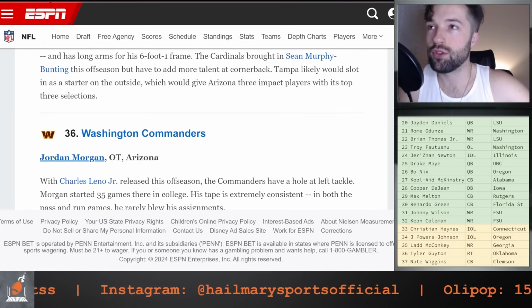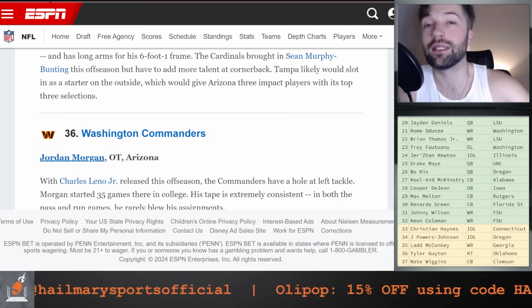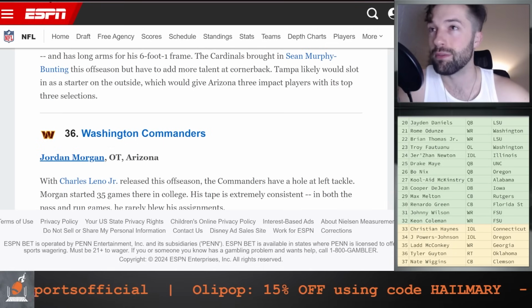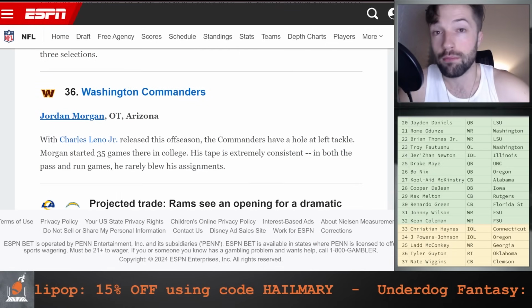Then we got the Commanders going Jordan Morgan. I have him listed as an interior offensive lineman, not because I don't think he can play tackle, but because I think he's a significantly better guard. I think the Commanders could use either. So this is actually just going BPA.